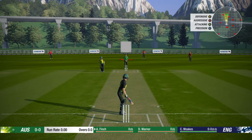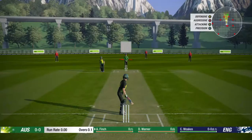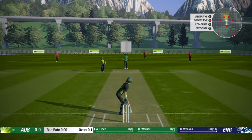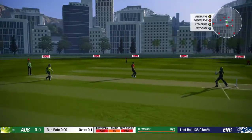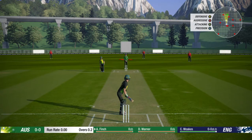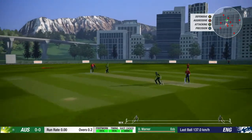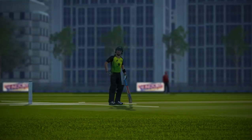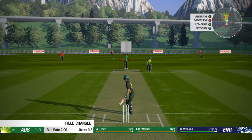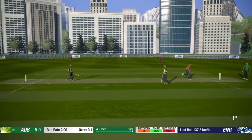The bowler is at the top of his run-up. Let's go. Right on. Super shot. And he's off the mark with that one. Perfect technique and placement.